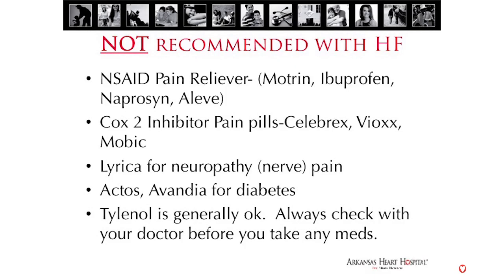What it does is it makes the diuretics not work right. It blunts the effects of diuretics in the kidneys. Another class is the COX-2 inhibitors, you see commercials for them: Celebrex, Vioxx, or Mobic. These meds will also make your diuretics not work well.